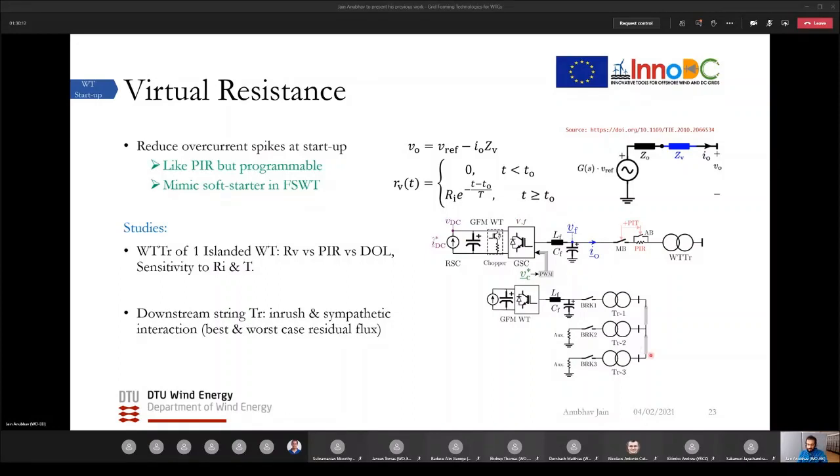And of course, the dreaded sympathetic interaction that comes from energizing these multiple transformers, especially if there is some residual flux present, right? We did some studies comparing the best and worst case residual flux. And it was interesting to see what the limitations of this virtual resistance are and what can be done.